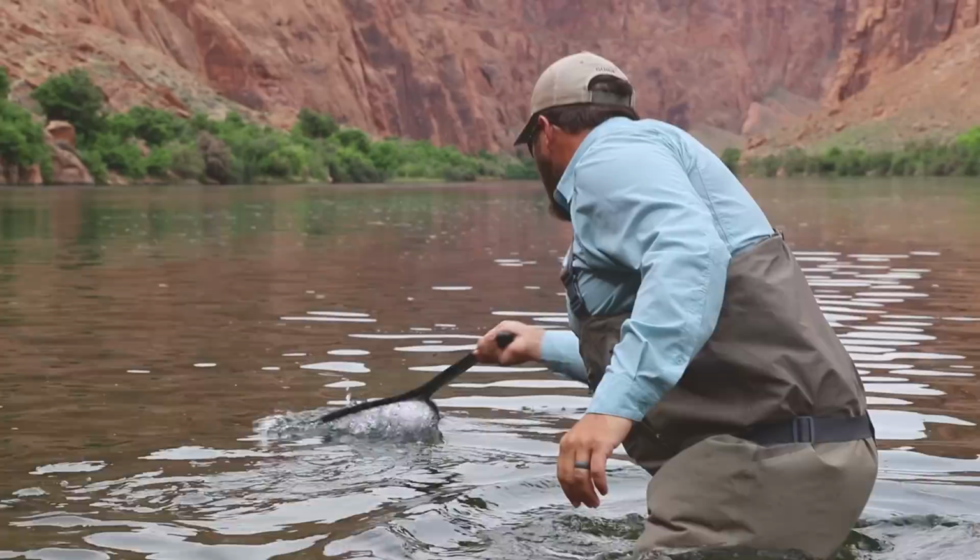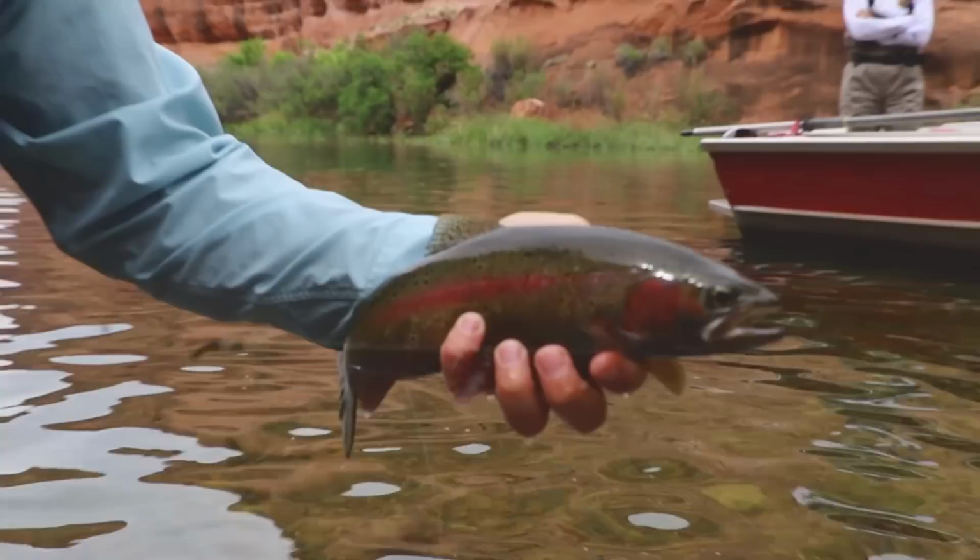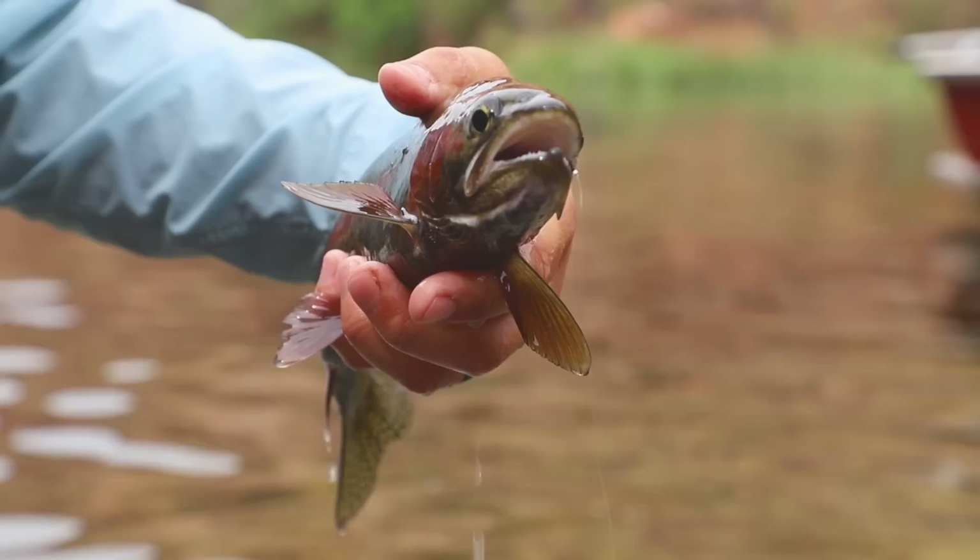Oh, nice. All right. Wow. That's a really pretty fish, man. Look at that. Really pretty, a male. Wow, those colors. So how are you telling that it's male or female? See his lips? See the little knob on the front of his lip? That's called a kype jaw, and that's a male fish.